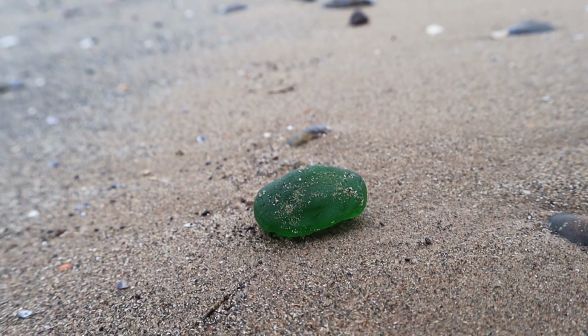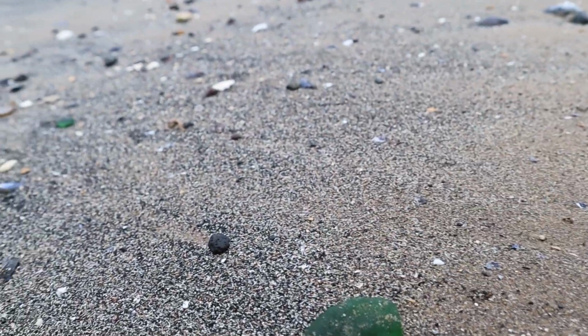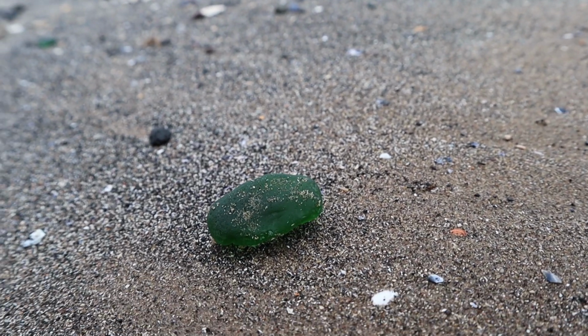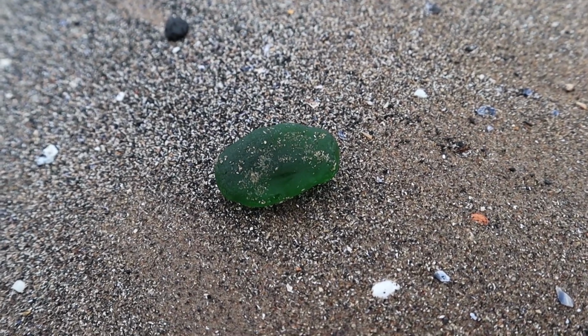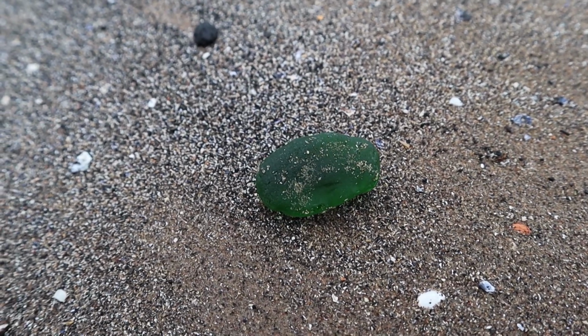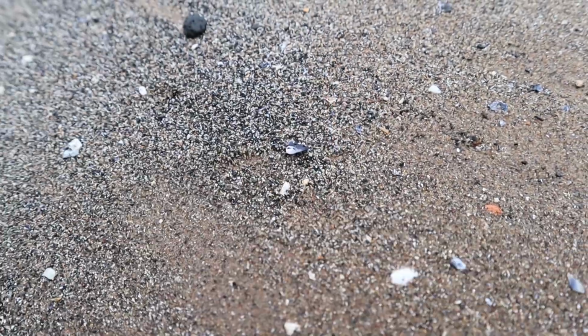Aww, now that's good. I think that's maybe only the second. I'm sorry, I'm moving it around a wee bit just to try and get some light on it so that you can see that beautiful shade of green that this is. That looks not bad actually. What a cracking piece.